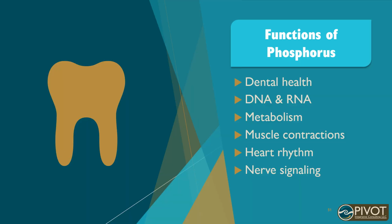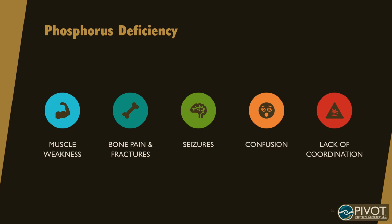The main function of phosphorus is to build healthy bones and teeth. It also has a major role in forming DNA and RNA, metabolism, muscle contractions, heart rhythm, and nerve signaling.